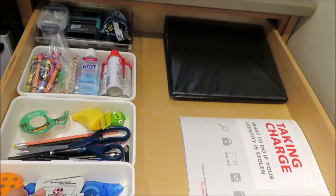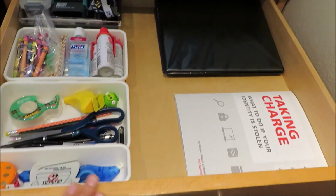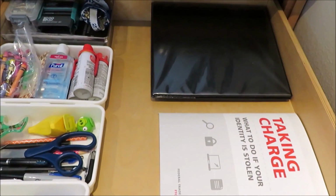I think it looks 1,000 times better, and it feels better just to have this space clean and be able to open the whole drawer without a problem. It's so nice. I'm gonna do this all day.